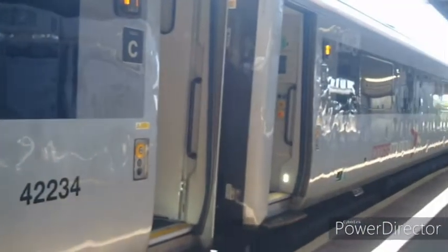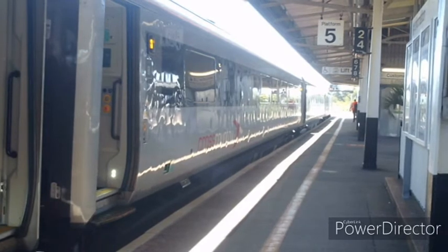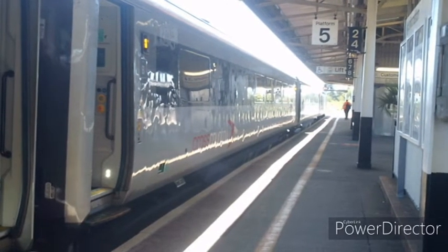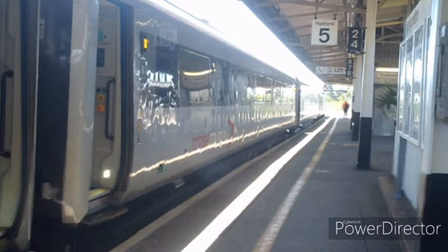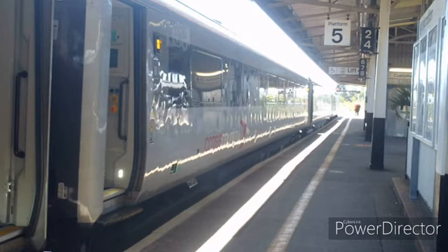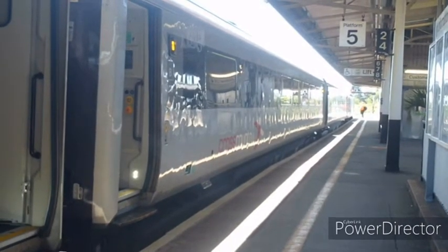Okay, so just to clarify, this train is terminating in from Edinburgh. So, it's not an ECS. There was passengers on board, I saw it. So, yeah, this is terminating in from Edinburgh. I don't know why the announcement said that it was passing through. Maybe wrong announcement, I don't know. But yeah, this train's terminating in from Edinburgh.